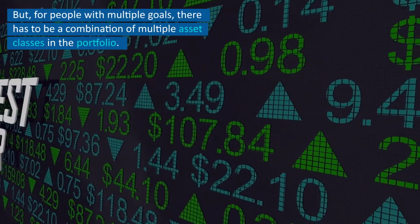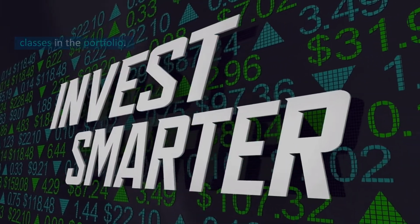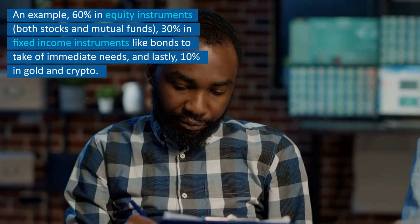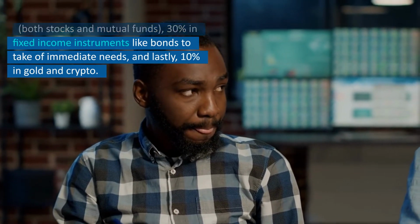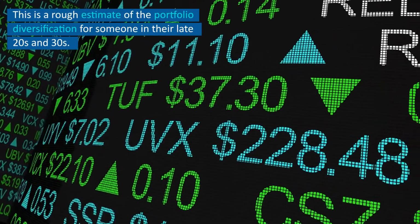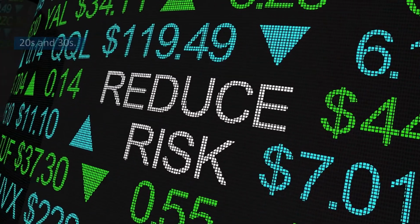But, for people with multiple goals, there has to be a combination of multiple asset classes in the portfolio. An example, 60% in equity instruments, both stocks and mutual funds, 30% in fixed income instruments like bonds to take care of immediate needs, and lastly, 10% in gold and crypto. This is a rough estimate of the portfolio diversification for someone in their late 20s and 30s.